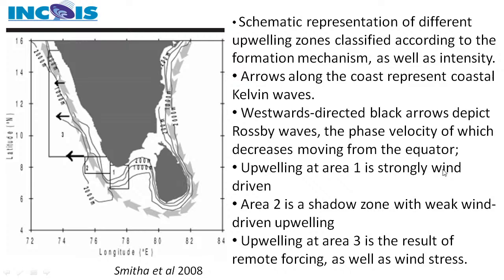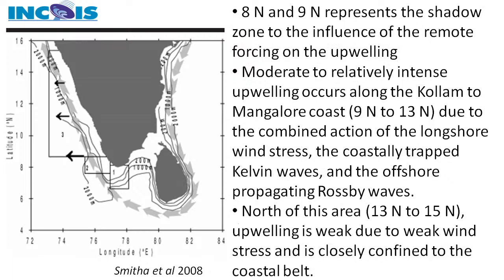Upwelling at area 1 is strongly wind driven. Area 2 is a shadow zone where the upwelling is weak. Upwelling at area 3 is very strong, which is due to remote forcing as well as wind stress. In continuation with the earlier slide, this is the 8 degree to 9 degree latitude band, where the influence of remote forcing on the upwelling is very little. This is basically the shadow zone, where remote forcing and upwelling are very weak.